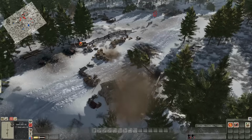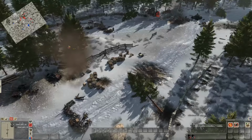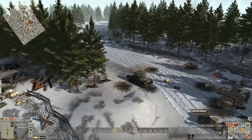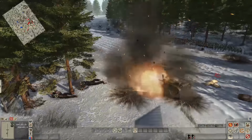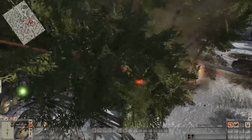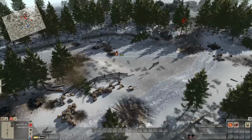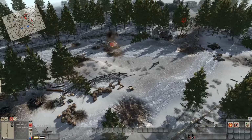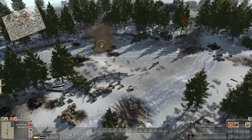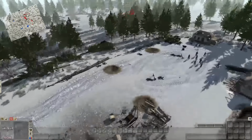There we go, we got someone. Got another one. Man, that guy must be running for his life. Paratroopers? You gotta be kidding me, really? That was a tank crew, not paratroopers. Oh, that's a paratrooper. Okay. I think I got rid of him. Oh, yeah. This gun is so good. Probably doesn't do any damage against the heavier vehicles, but wow, is it good against infantry? Now it's gone.